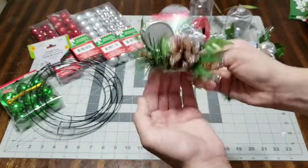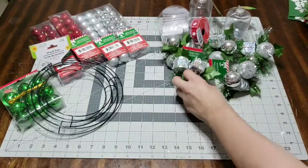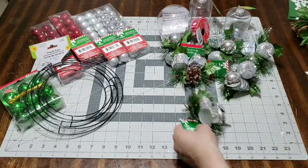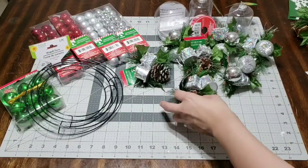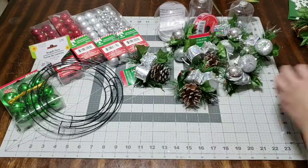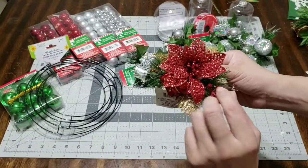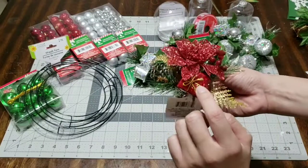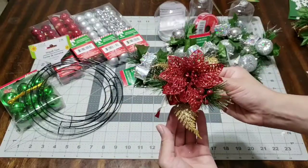So I can't wait to see those as well. And I picked them up in the red as well. I picked up a couple of the silver. I don't know why I went crazy trying to take the whole box. But, of course, I picked up the poinsettia. I don't like the gold in it, so I'm going to clip out the gold. But I will keep the poinsettia, which is so beautiful. And I'm going to put that one on my tree.